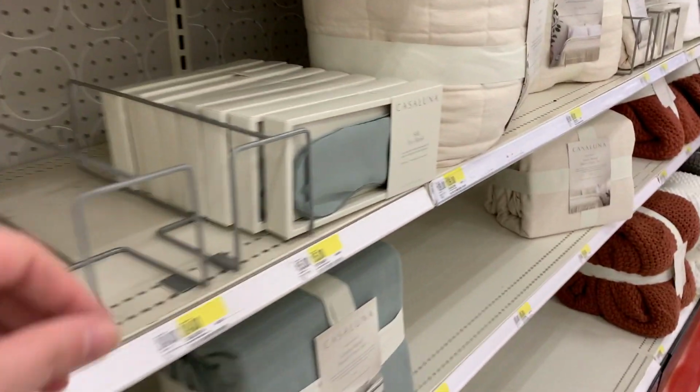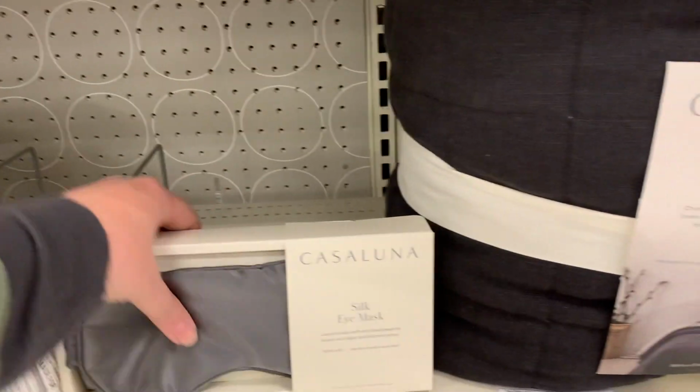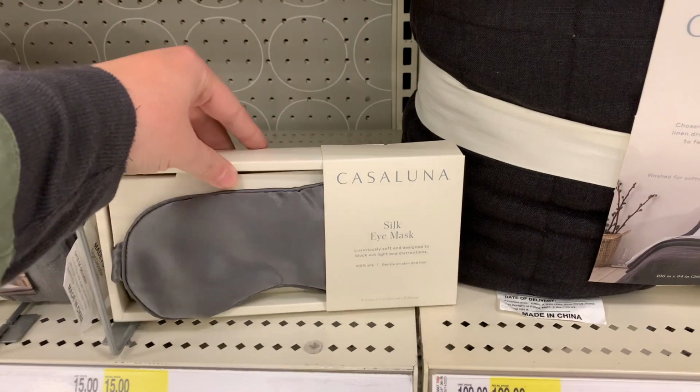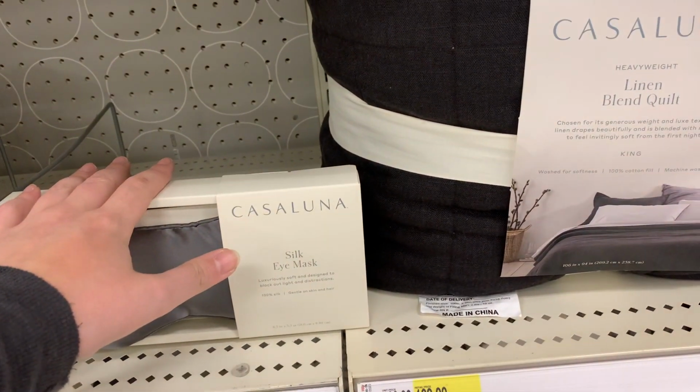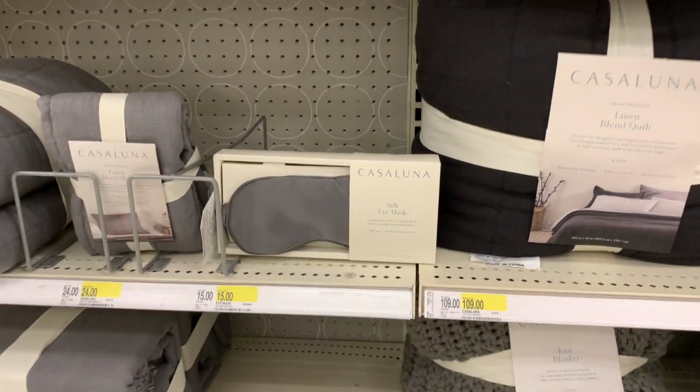Oh, this sage green is really pretty. So maybe check it out online if you wanted to do a silk eye mask and a silk pillowcase for girls who want to protect their hair and their face while they sleep. Can you guys tell how much I love bedding and cozy things? Because most of this video is bedding.